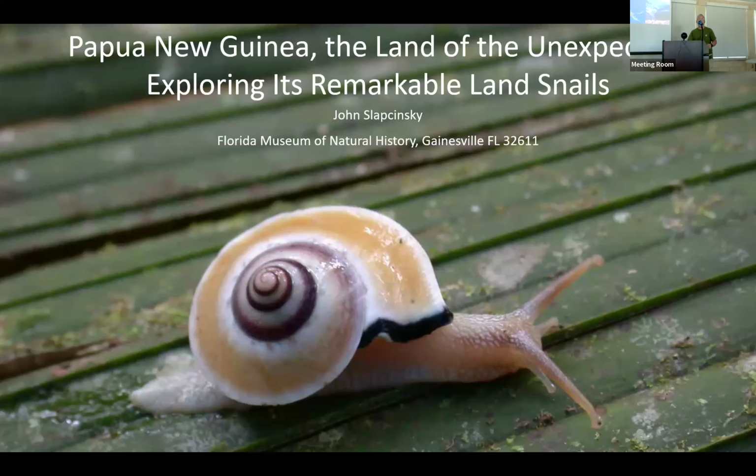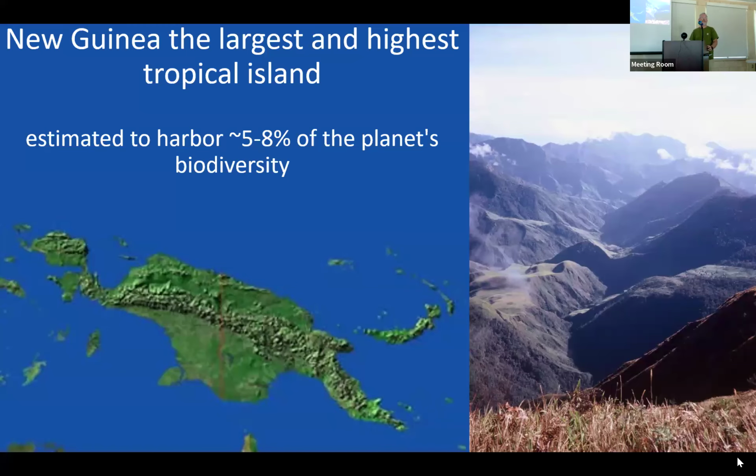So New Guinea is the largest tropical island in the world. It's huge. If you were to put New Guinea next to Sanibel, it would extend all the way to El Paso. So it's 1,500 miles long, a very big island. And it goes from sea level to 16,000 feet. So there are glaciers very close to the equator in New Guinea. It's a place of amazing differences in topography. It's very mountainous, and it's got a very complex geological history, which has led to it being one of the most diverse places on the planet. By some estimates, 5 to 8% of the planet's diversity occurs on that island.